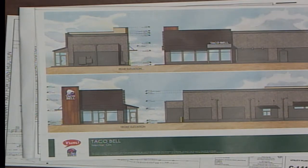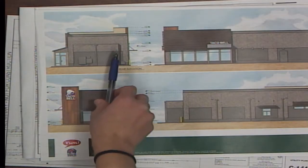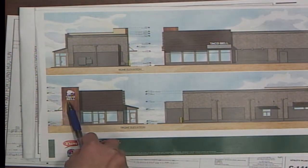That is the Core 10 metal that we used on the last one. We do have all the samples here if you want to see those. With that tower, we will put signage on the back of the building and on this side, so there'll be signage on all 4 sides.